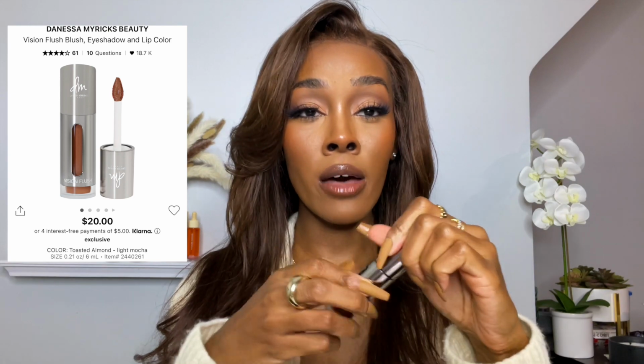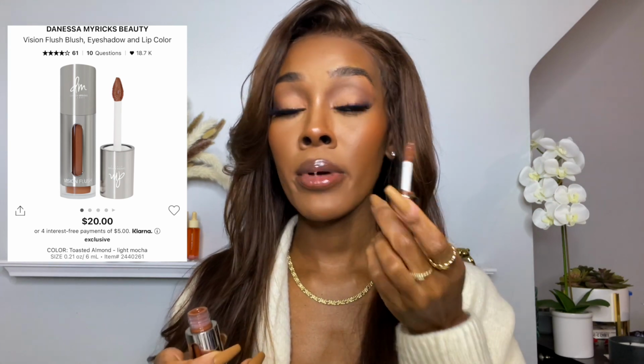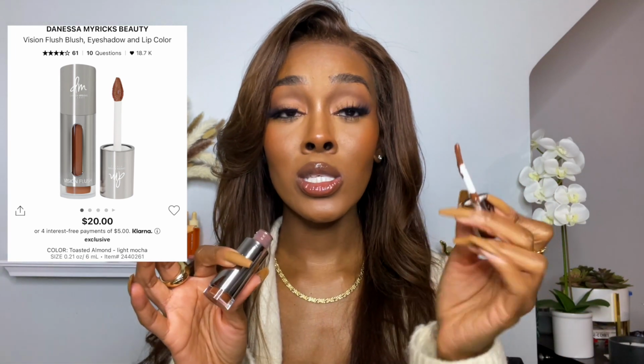I do love the applicator for this because it's like a little doe foot applicator. I just tap, tap, tap, and then I blend it out with my fingers. I love how easy this is to use. You can also use this on your eyes. You can use this on your lips. I love that this is a multi-use product. Again, you get your money's worth. You're gonna love this, I promise you.